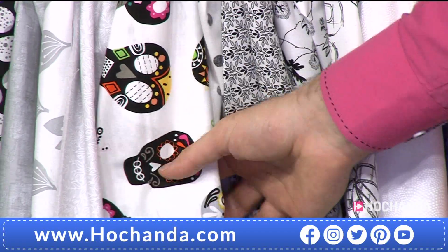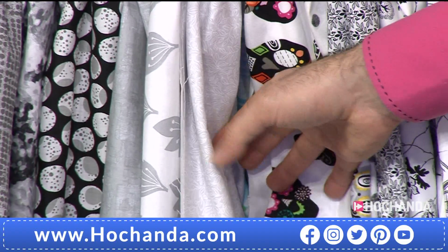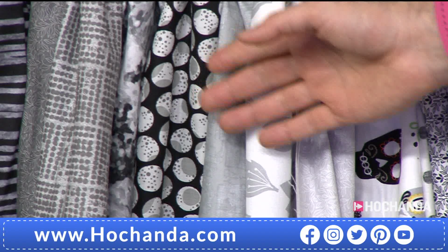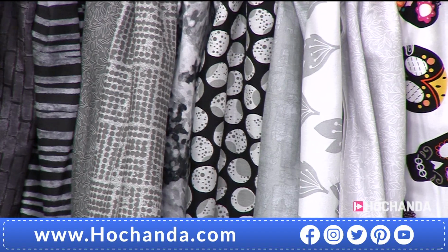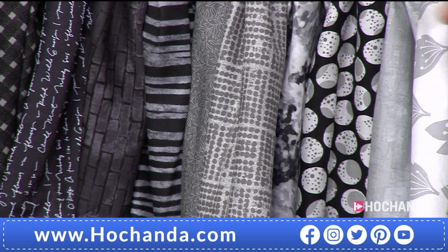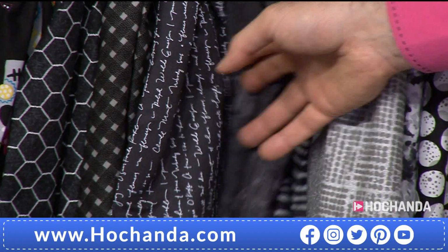I love the skulls, the candy, the sugar skulls. They're bright, vibrant, but you've got lovely, delicate prints there. Black and white and wonderful greys in the mix too. This, hands down, would be the option I'd go for. Yeah, it's probably one of my favourites that I work with. I really just love them all.